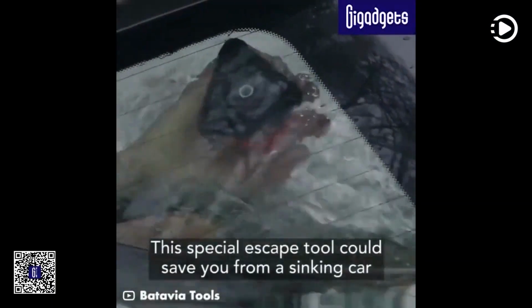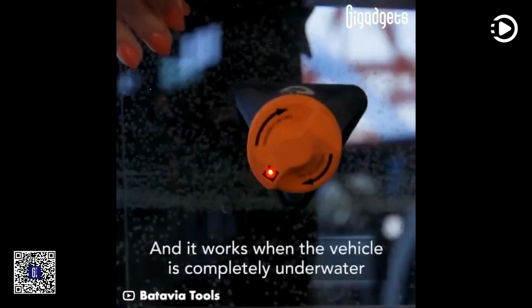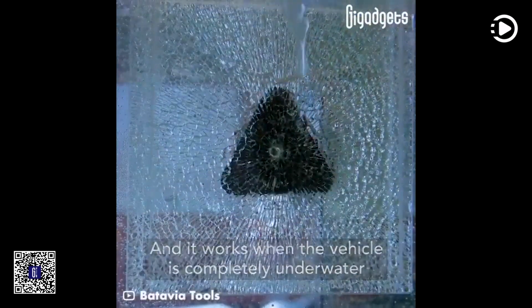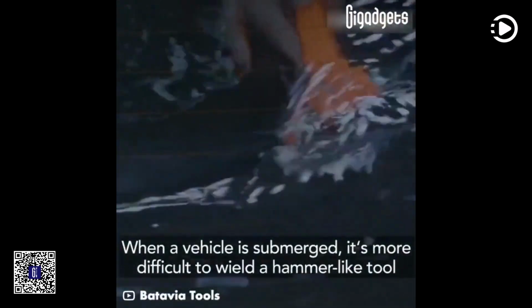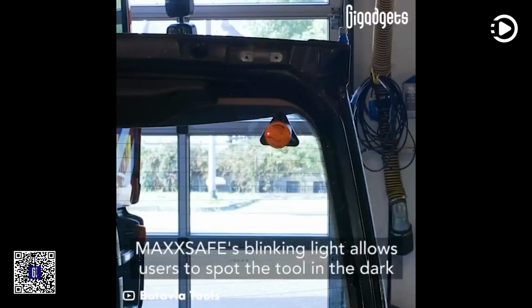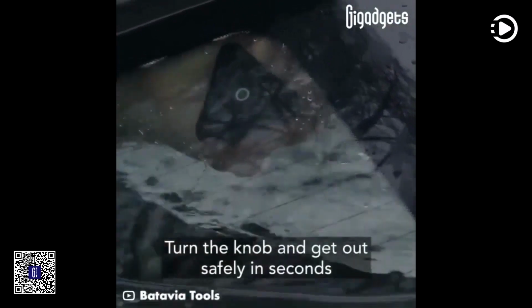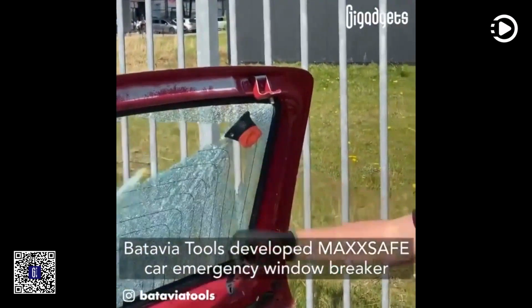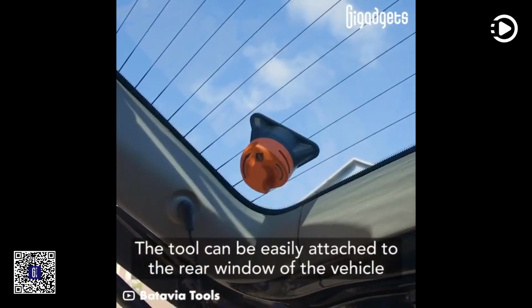This special escape tool could save you from a sinking car. And it works when the vehicle is completely underwater. When a vehicle is submerged, it's more difficult to wield a hammer-like tool. MagSafe's blinking light allows users to spot the tool in the dark. Turn the knob and get out safely in seconds. Batavia Tools developed MagSafe Car Emergency Window Breaker. The tool can be easily attached to the rear window of the vehicle.